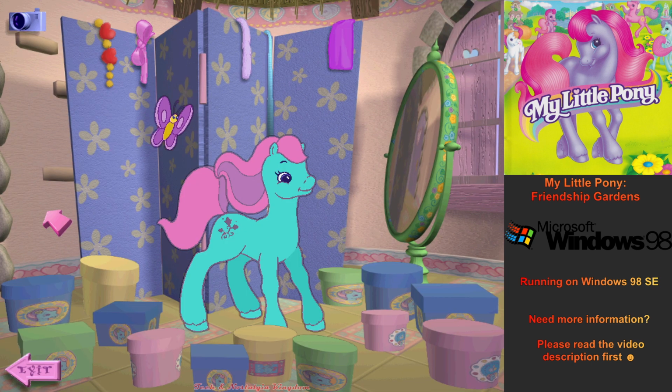This is Ivy's dress-up room. She has hats, necklaces, glasses, and tail ornaments. You can dress a pony by clicking on a surprise box and then clicking the pony. You can take her picture, too. Click here to see how she looks on a different background.